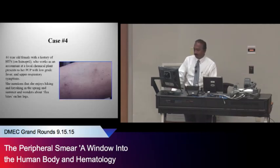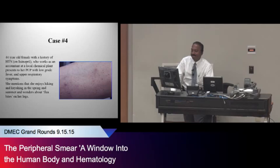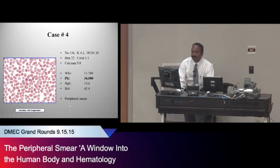Case number 4: a 44-year-old female with a history of hypertension on lisinopril, works as an accountant at a local chemical plant, presents to a primary care physician with low-grade fever and upper respiratory symptoms. She mentions that she enjoys hiking and kayaking in the spring and summer and wonders about flea bites on her leg. And you actually see some ecchymosis in addition to all this other stuff. And what she has is thrombocytopenia and petechiae.